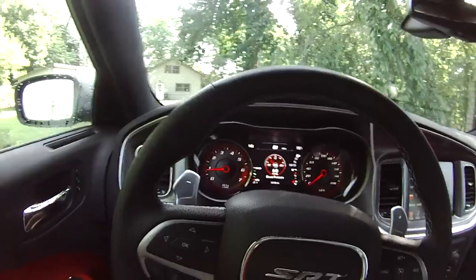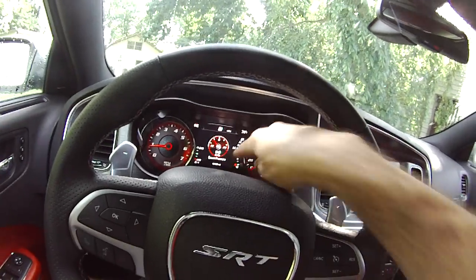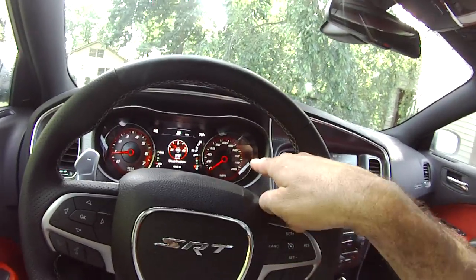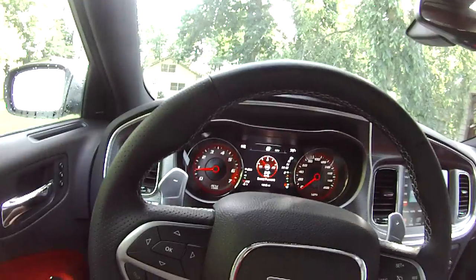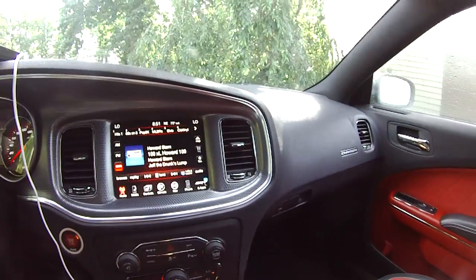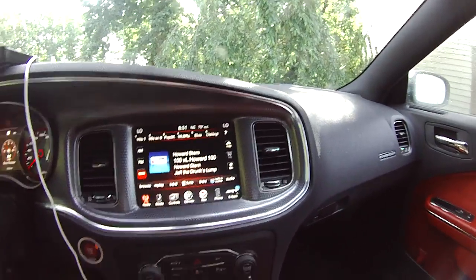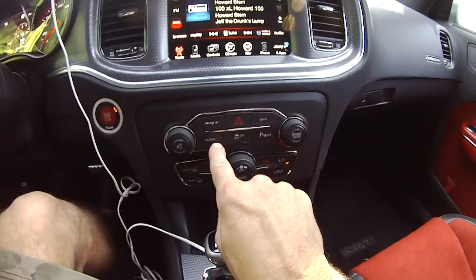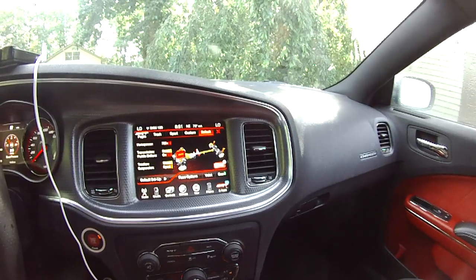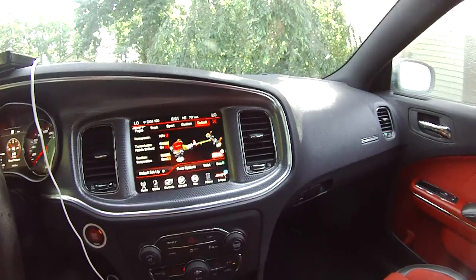You also get a unique gauge cluster. There's the boost gauge up to 9 pounds of boost, factory setting for the supercharger, the 200-mile-an-hour speedometer, which this car is fully capable of doing. And then here in the main cluster, well, this part is standard issue Charger, but here you've got some extra buttons. You've got your launch control here, and if you hit this button, SRT, it will pull up the various settings that you can program into it.